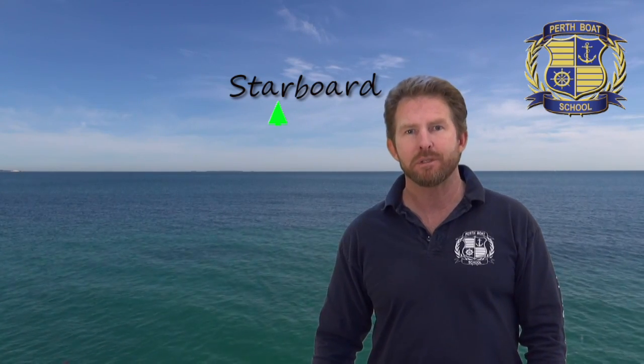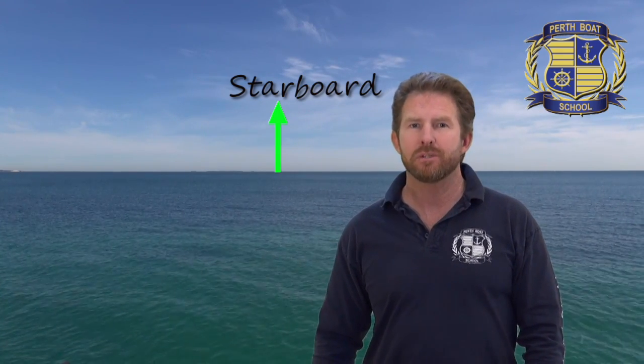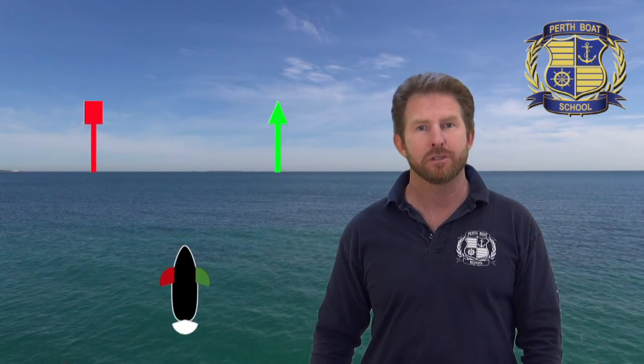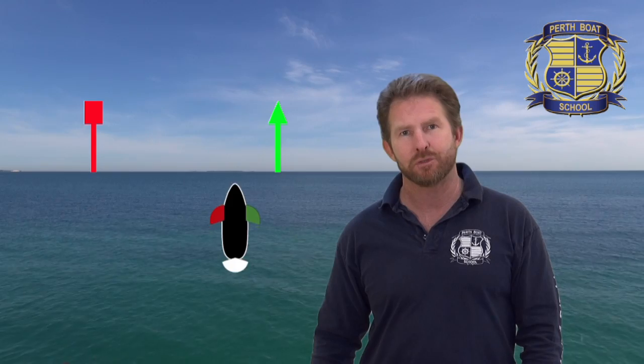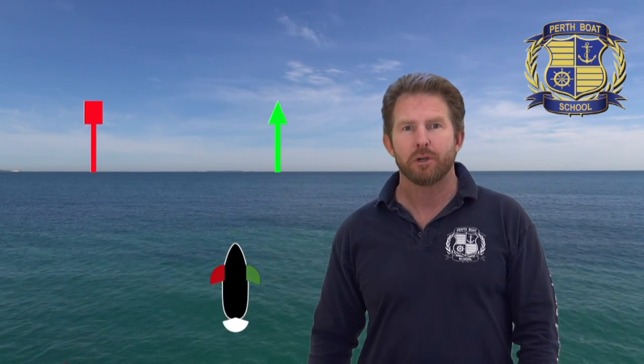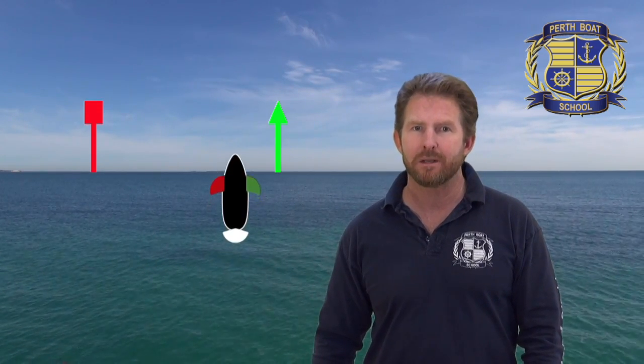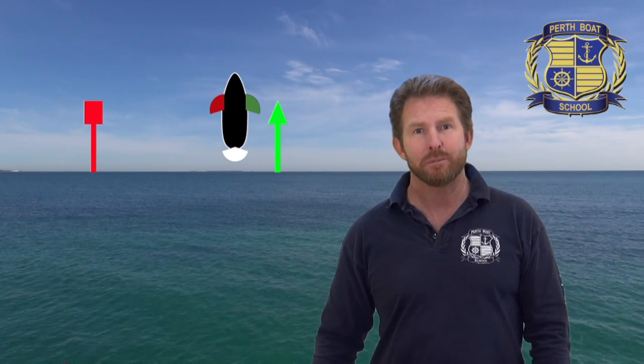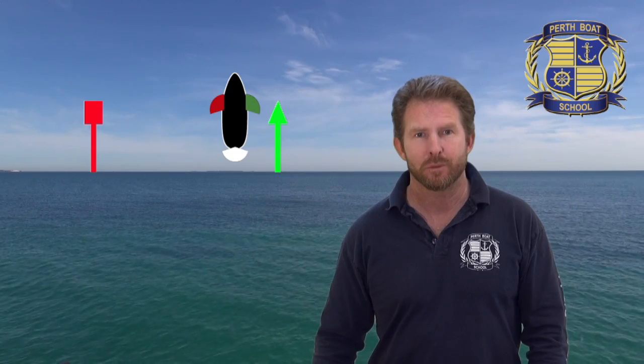The starboard mark is triangle shaped and green. A way to remember this is star, starboard, star shaped, triangle. Also, green is good, so it is good to keep to the right. It is good to be closer to the green when headed upstream into a port. So remember, port is left and starboard is right. On your way up a channel, the port marker is on the left and the starboard is on your right. We keep to the good, we keep to the green, we keep to the right.